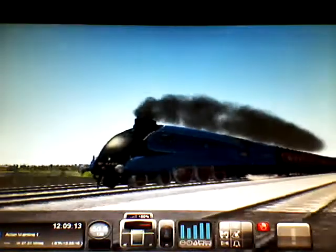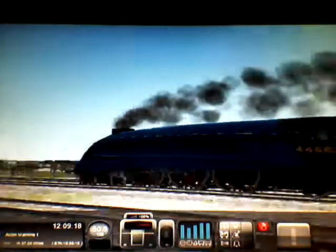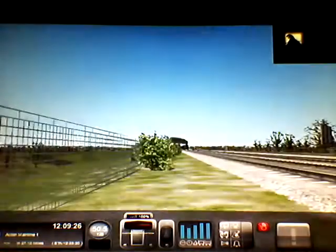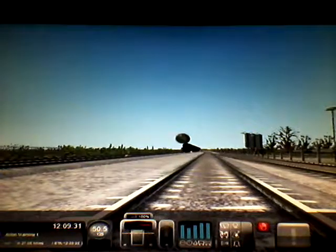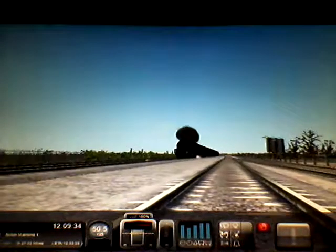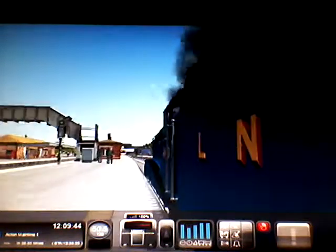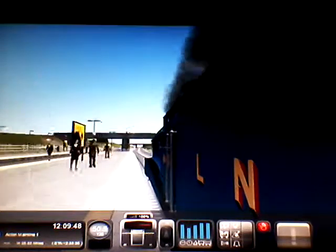And this thing is actually kind of around the same age as some of the other locomotives coming up later in the series. Over 70 years old. Here we go, another awesome angle. Hello. I see you all, don't worry.